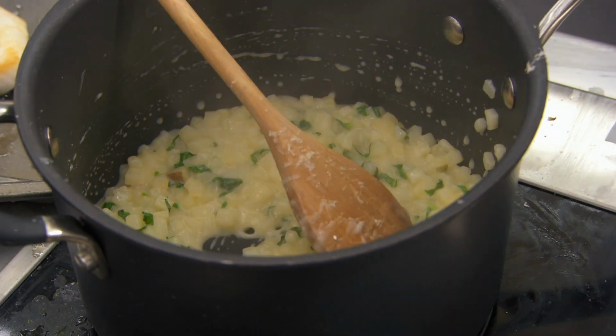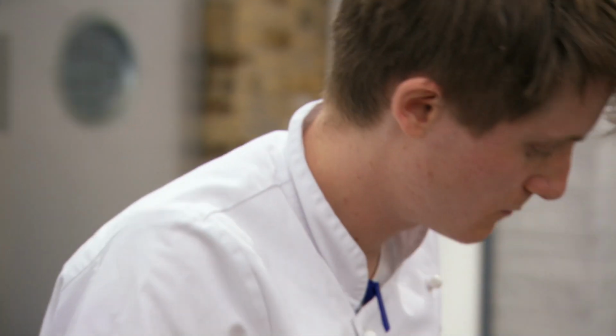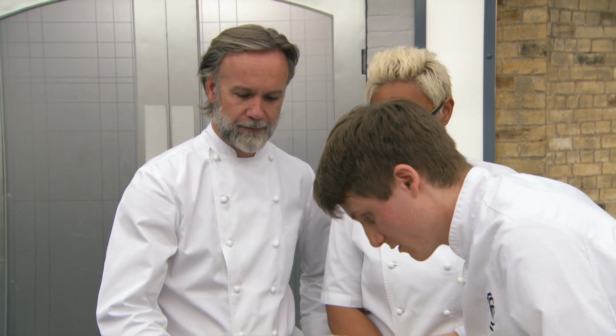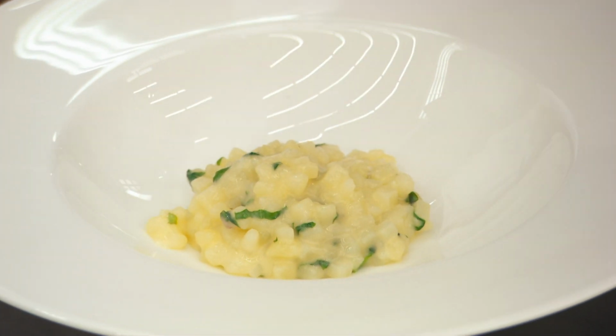The challenge with this potato risotto will be that if you cook it too long, it's going to be a mush. And if you slightly undercook it, then we're going to get little tiny slivers of uncooked potato, which won't be very pleasant.